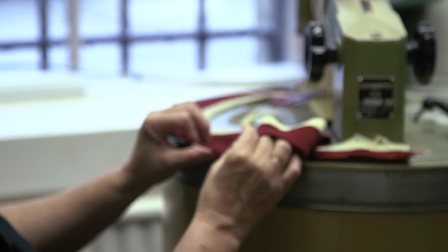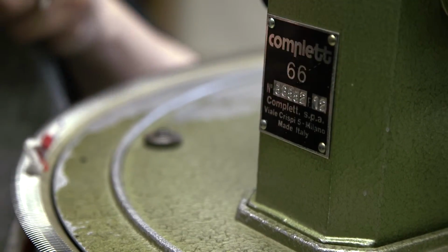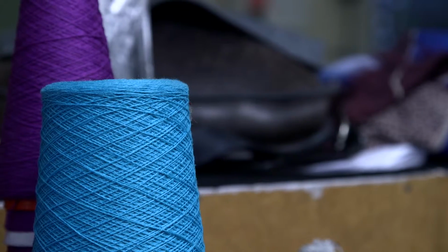My favourite part of the job is sourcing the yarn for the raw material, designing and developing, being in my studio and just going wild with the knitting and seeing what I can create and how I can push the machinery. And then it's also working closely with the manufacturers and bringing the design to life.